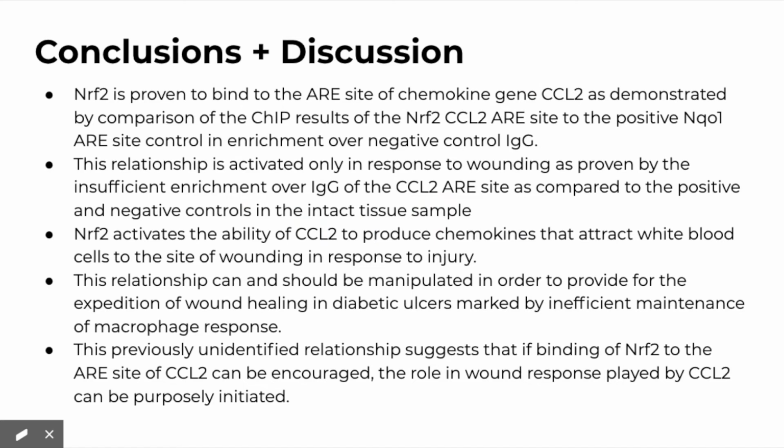So what conclusions can I draw based on my results and the events of my research? Several conclusions can be drawn. First, Nrf2 is proven to bind to the ARE site and thus activate CCL2, as demonstrated by the comparison of ChIP results of the Nrf2 CCL2 ARE site to the positive NQO1 ARE site control and enrichment over negative control IgG. However, as demonstrated by the difference in the results between the wounded and intact tissue, this relationship is only activated in response to the occurrence of wounding, as demonstrated by the insufficient enrichment over IgG of the CCL2 ARE site as compared to the positive and negative controls in the intact tissue sample.